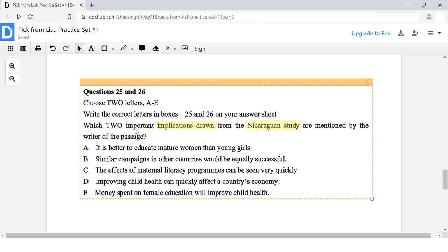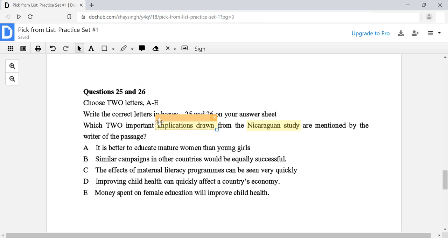So we only have one question, but you have to write the answers as two separate questions. So here are the answer choices, and just to summarize everything we've talked about in the previous video, when you get a question like this, you will simply come down to this question and mark the keywords from the question. So this question says, which two important implications drawn from the Nicaraguan study are mentioned by the writer of the passage?